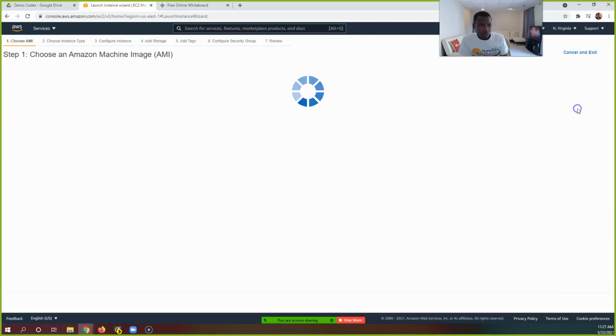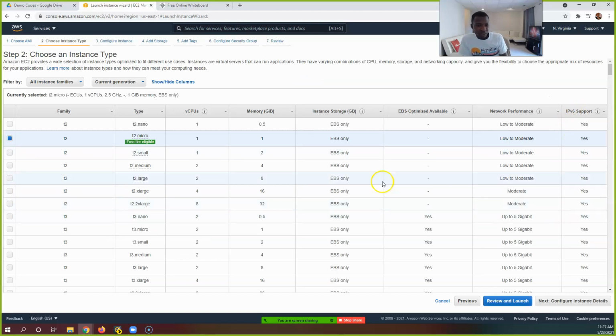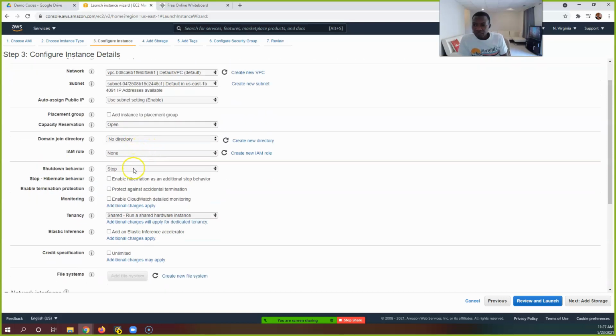Again, Amazon Linux 2. T2 Micro, free tier eligible. Configure instance details, default VPC. Let's use 1B now in this case. Okay, 1B. Shutdown behavior. Instead of stop, terminate.